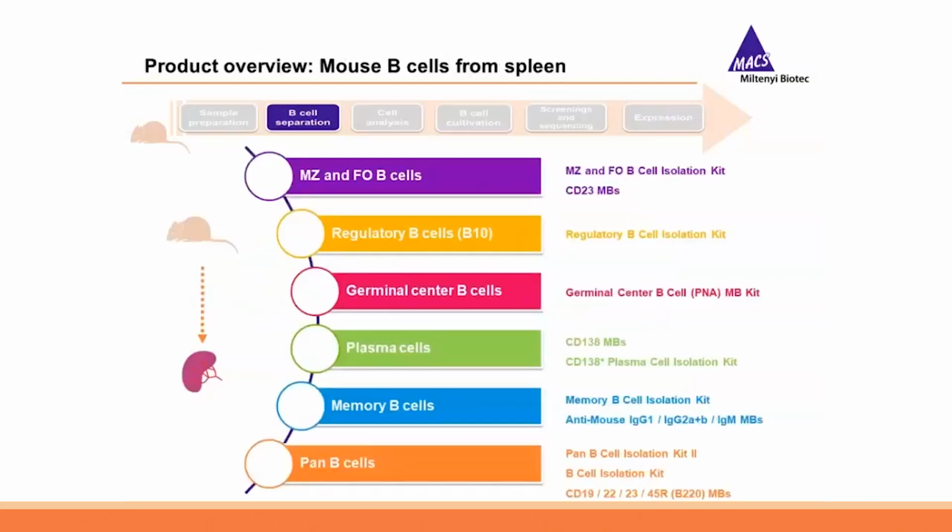So here we also have an overview of B cells you can isolate from spleen, but most of the products can also be used for lymphoid tissues. So here you can analyze subsets like marginal zone and follicular B cells, regulatory B cells, here in detail B10 B cells, also germinal center B cells, plasma cells, memory B cells, and you can broadly separate also your pan B cells.